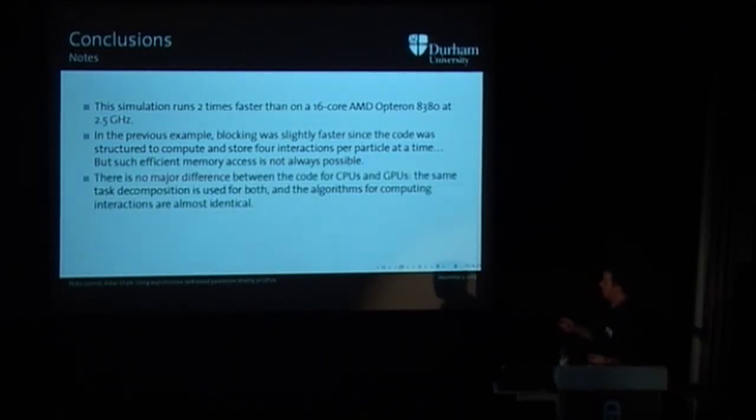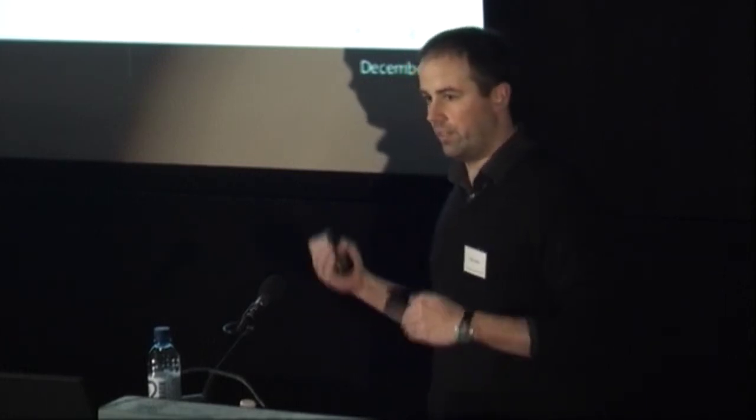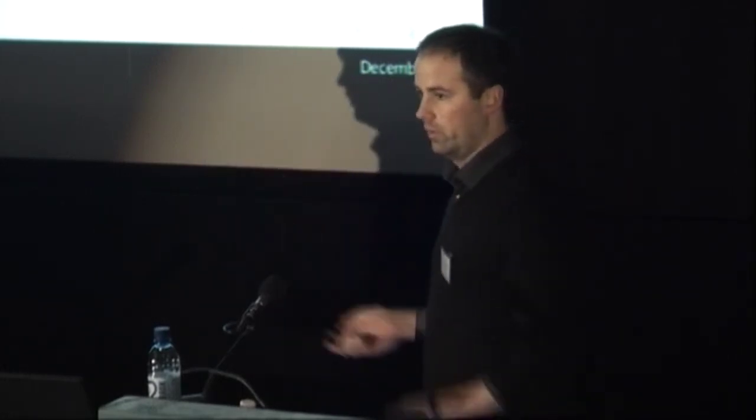This is also a biggie. There's no major difference between the code for the CPUs and for the GPUs. So in this MD core package, both things look the same. It's the same task decomposition, and the algorithms for computing the interactions are almost identical. Just in one of them, I'm assuming that I have 32 threads, and in the other, I assume I have 1. It's basically 2 for loops that just loop over both the particles.